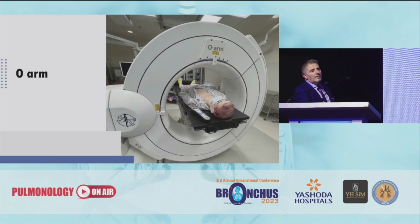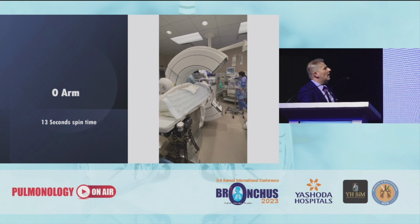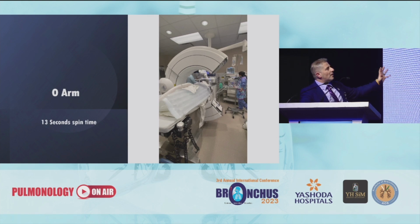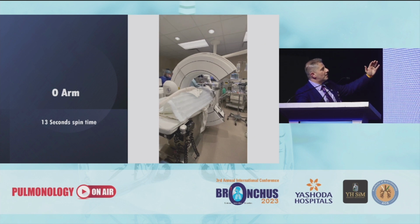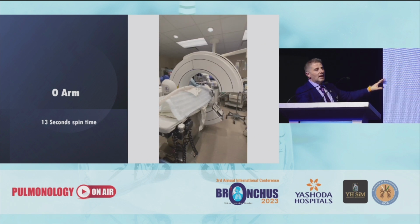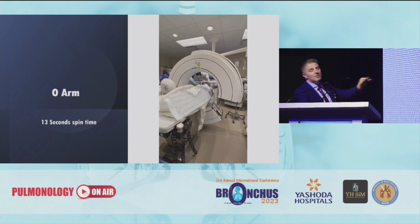We use the O-arm for accuracy in placing the tool and the fiducial in the lesion. As you see, the O-arm needs a lot of space, but it comes in as a C and then closes up to achieve the full circle around the patient. And then from there, we can do the spin.